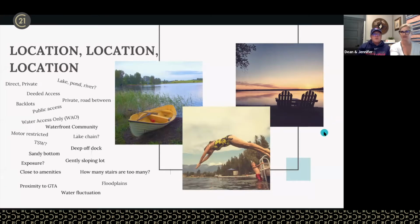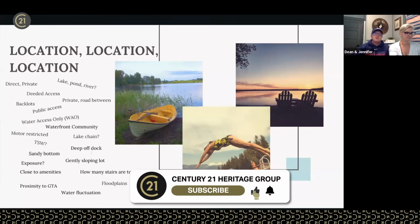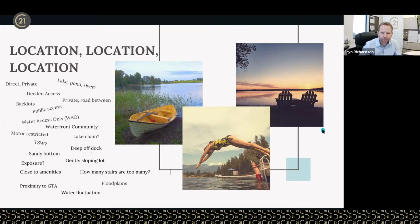Any questions so far from anyone? I know there's a lot there, and we're just doing high-level stuff, but any questions so far, Aaron? No, we're good so far. Lovely. Not going too quick.